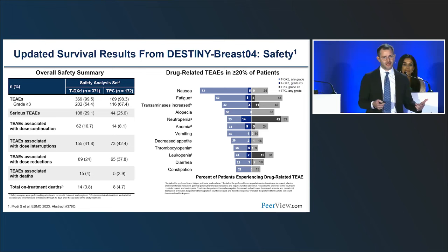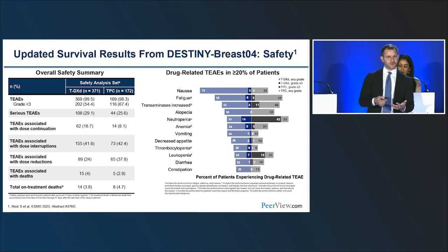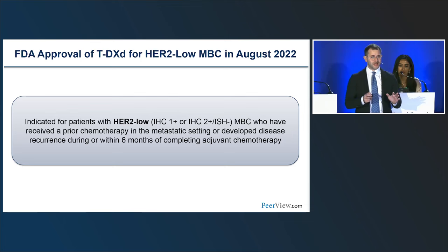And so nowadays, we wouldn't see in clinical practice a 70% rate of nausea because we utilize mostly a three-drug prophylactic regimen for nausea and vomiting up front. And we know that these are highly emetogenic regimens per NCCN guidelines, and so it is important to utilize at least a two-drug, but it's even better a three-drug regimen up front. Based on DESTINY-Breast04, T-DXd was approved last year for patients with metastatic HER2-low breast cancer that have received a prior chemotherapy in the metastatic setting or developed disease recurrence during or within 6 months of completing adjuvant chemotherapy.